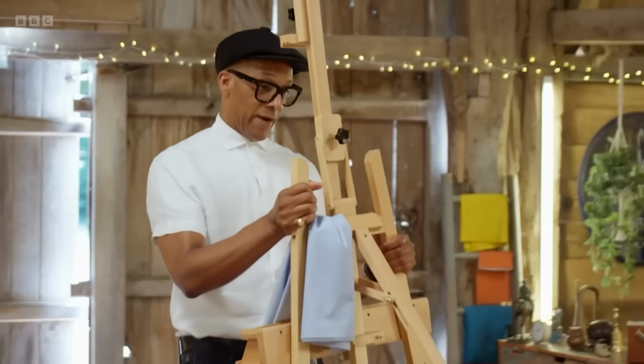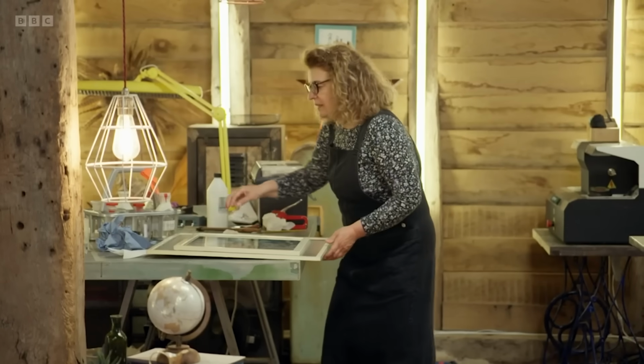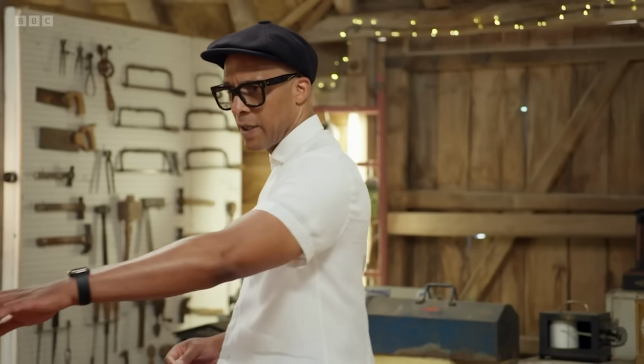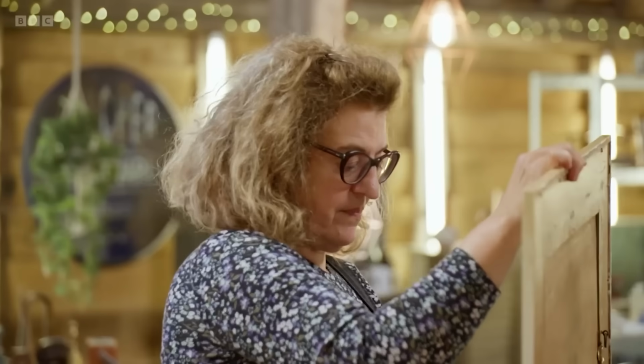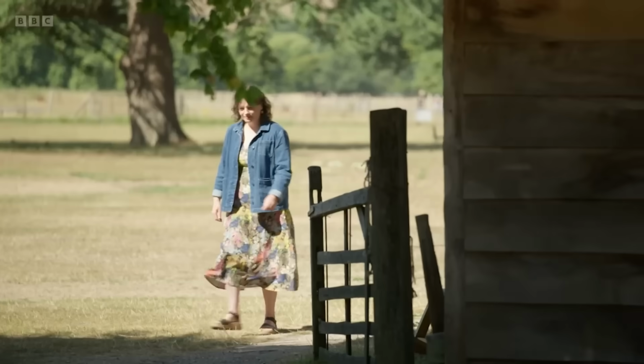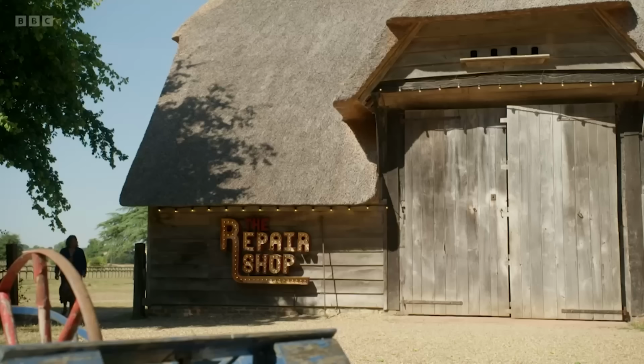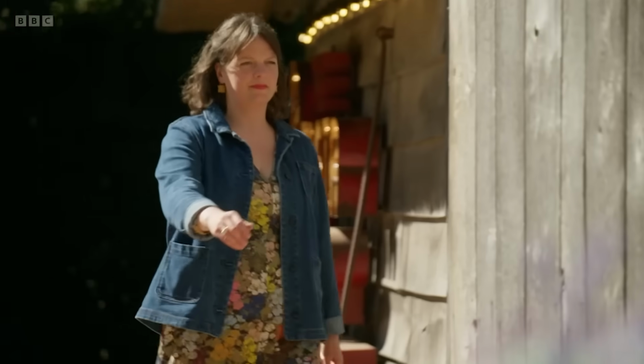Lucia, you ready? Yeah, great. Come on in. Gosh. Let's put it on this. She's going to be here in a minute. Okay. Today, Elsa has returned to be reunited with the artwork that depicts the life of her great-great-grandfather in Orkney.